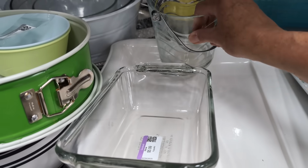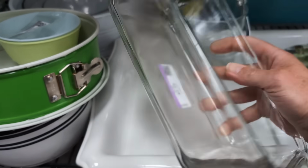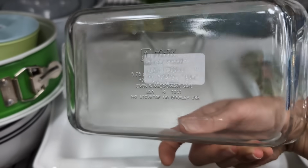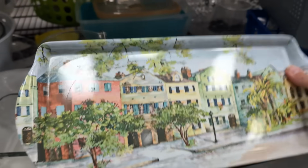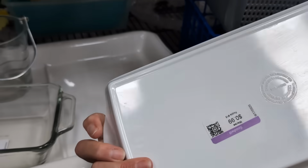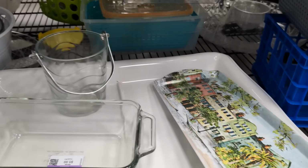ice bucket. Let's see. It's a baker, Anchor Hocking, I think. Quite a nice tray here. It's a fun street scene. 99 cents. It does have quite a bit of scratching to it though, so I think we'll leave it.